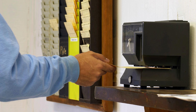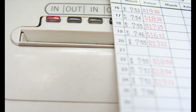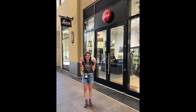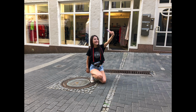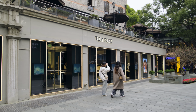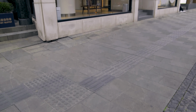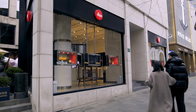Now, Dhaka literally means punching a card, like clocking in at work. But in modern Chinese slang, it means checking in at a location, usually somewhere trendy, famous, or photogenic. So let's start our Leica Dhaka adventure right here, where old meets new and every camera glints with possibility.